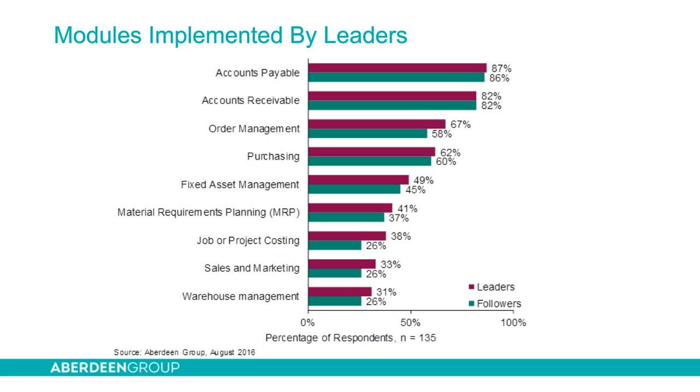That's what made you successful in the first place, so why not continue that type of operations as your organization continues to grow? So first we looked at the modules that are implemented by leaders within their ERP and business management solutions, and what we found is that leaders are more likely to have a wide variety of modules implemented within their ERP to support their operations from end to end.